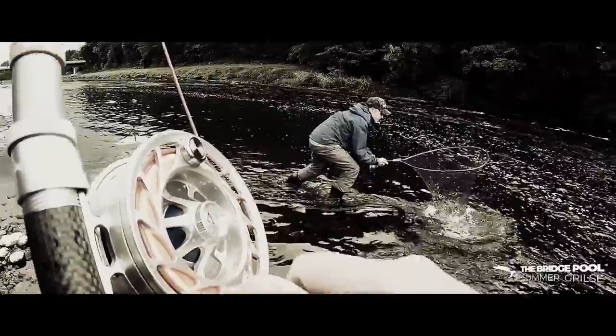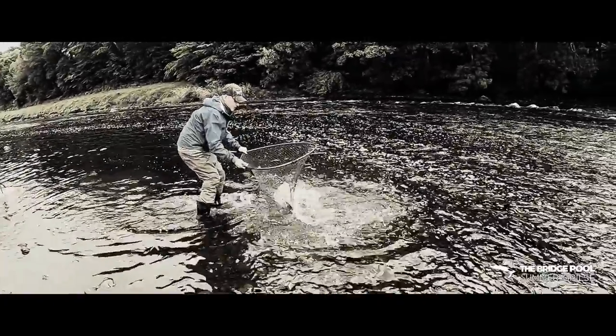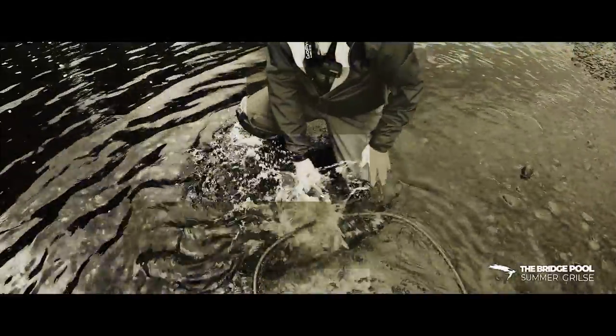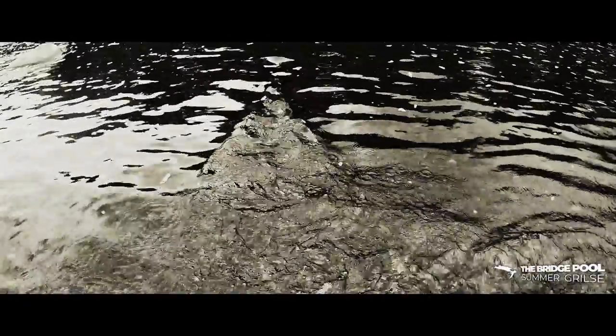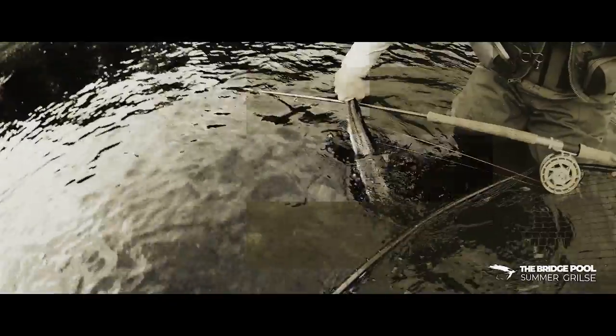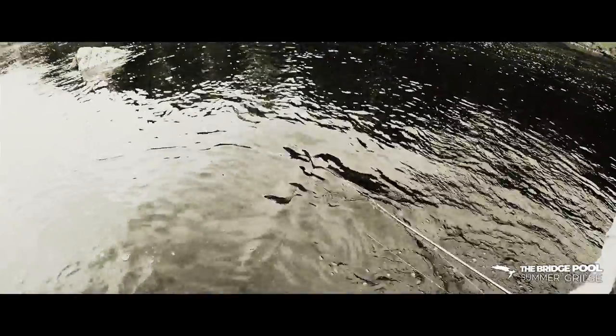Afternoon in the bridge pool here at Lower Crathes West Durris. I ended up with three grilse to the net and lost the same again, with countless knocks and offers throughout the afternoon. Catching them all in such small flies and light tackle was particularly rewarding. I thoroughly enjoyed each one of them.